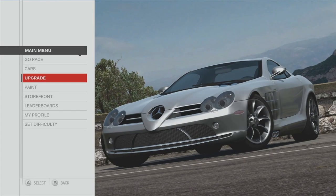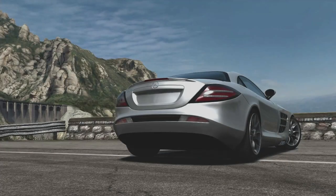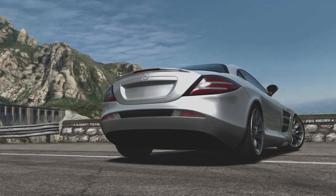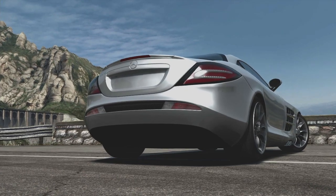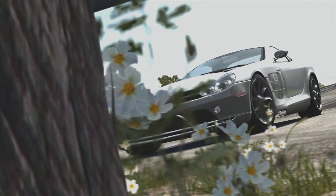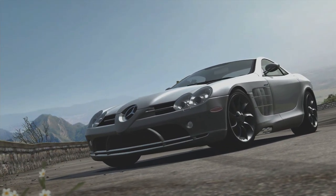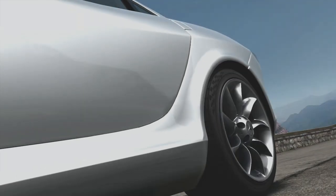Alright, so we are about to take part in, I believe, the 700 horsepower event. Basically, we can have up to 700 brake horsepower. It's got to be an S-Class still. We're going to be taking the Mercedes SLR, only because it's literally one of the coolest cars that's ever existed. Hands down, one of the coolest.